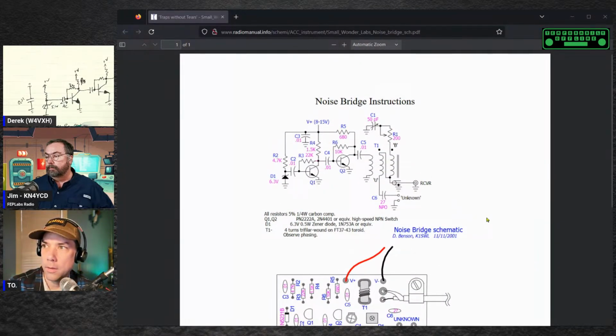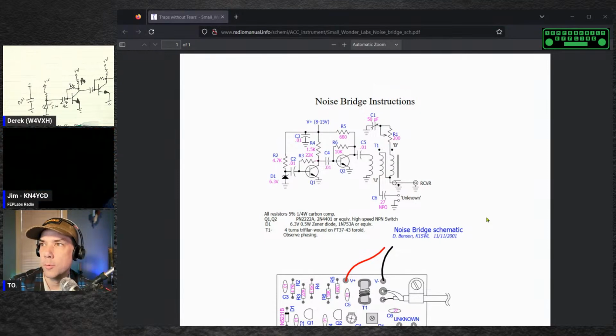Okay. And it says it's an FT37-43. 4 turns, trifilar wound on 37-43. Okay. K1SWL sounds right.